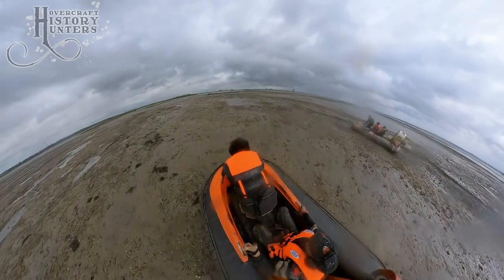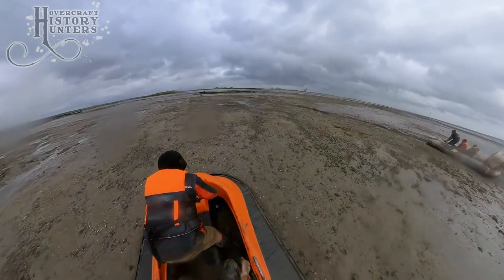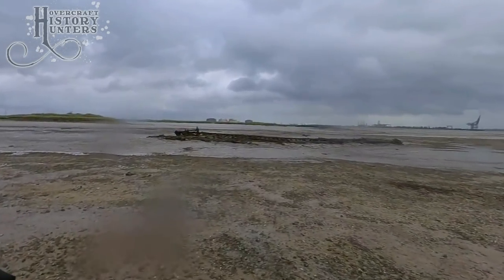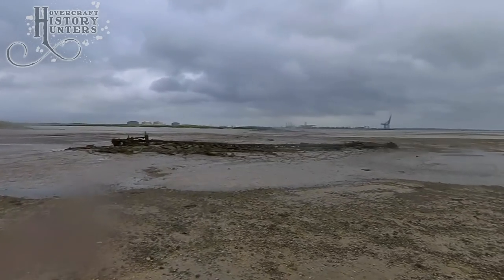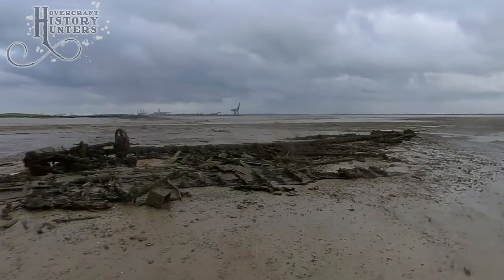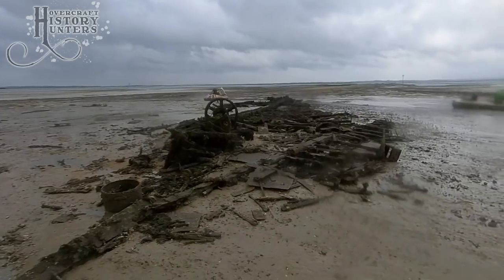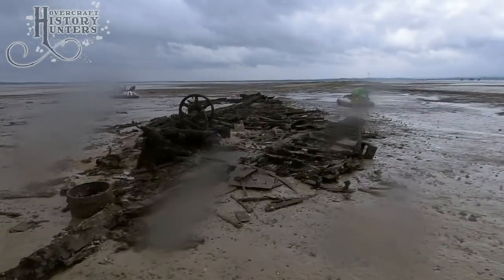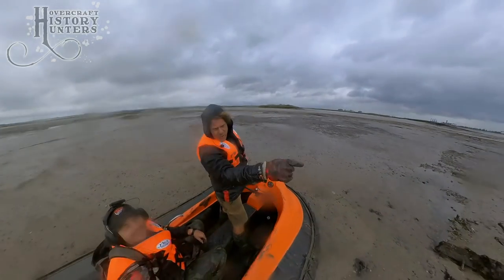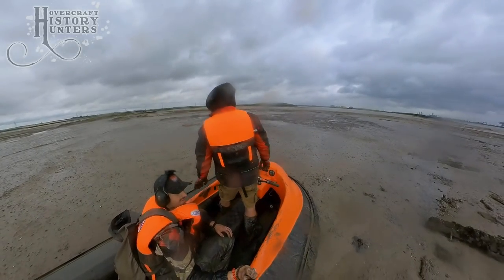Oh look, an old wreck. Probably an old Victorian barge. We then spot another wreck. Let's go and investigate.